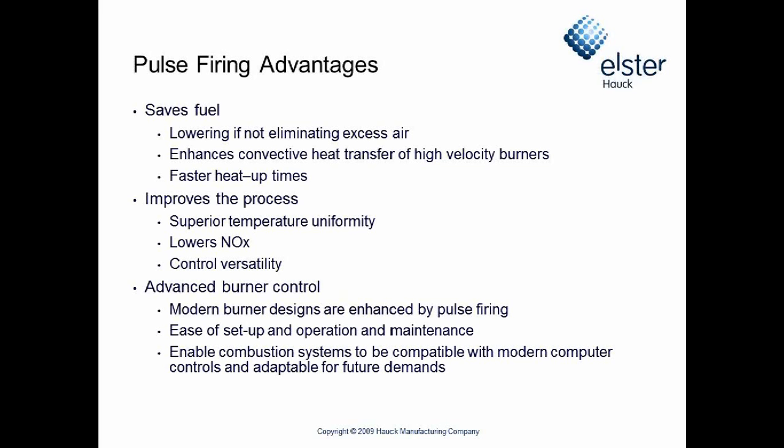Advanced burner control. Modern burner designs are enhanced by pulse firing. Your high velocity burners are designed to mix those furnace gases at the high fire. So we're maximizing the benefits of modern high velocity burners.